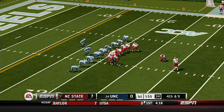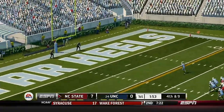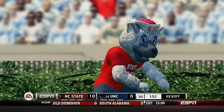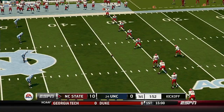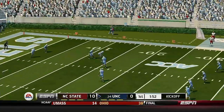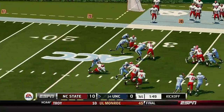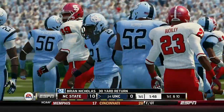Fourth down. So the kicking team is on the field. They'll try for 3. North Carolina State can make this a 2-possession game with this field goal. Kicks away, and it is good. And it looks like they're ready for the kickoff. He'll take it from the 2. And down he goes at the 32.